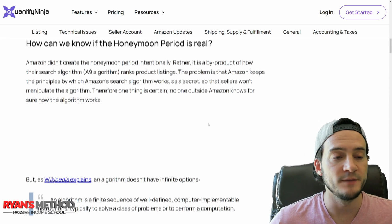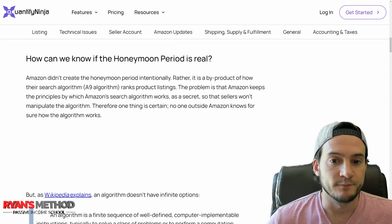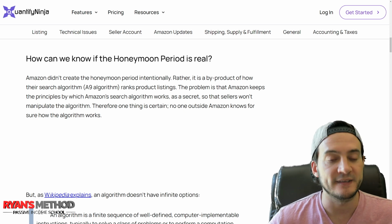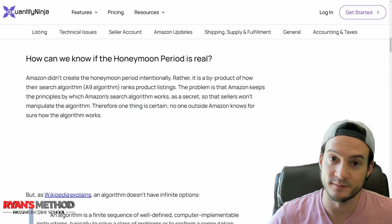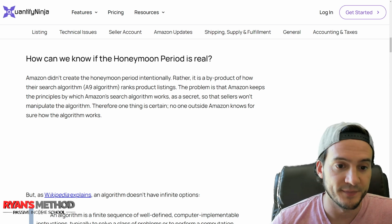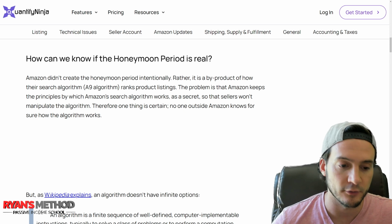How can we know if the honeymoon period is real? Amazon didn't create the honeymoon period intentionally. Rather, it's a byproduct of how their search algorithm, the A9 algorithm, ranks product listings. The problem is that Amazon keeps the principles by which Amazon's search algorithm works as a secret, similar to how Google does, guys, so that sellers won't manipulate the algorithm. Therefore, one thing is certain: no one outside of Amazon knows for sure how the algorithm works.